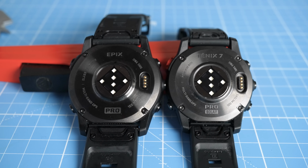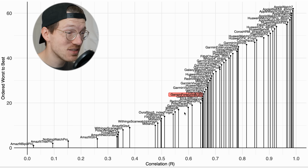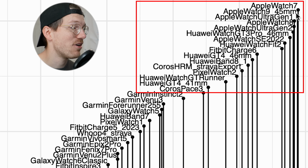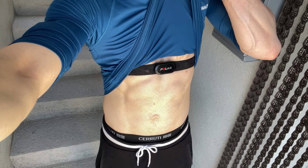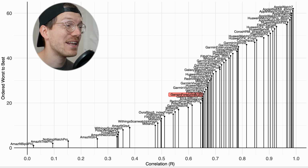Still, in general, I cannot recommend any Garmin watch at the moment for cycling outside, at least not based on my experience. I'm not saying there are worse devices out there, but there are definitely better devices out there for tracking my heart rate during cycling outside. Still, luckily, almost all of them do allow you to connect an external ECG heart rate monitor, which is probably what I recommend you do if you buy a Garmin watch for cycling outside.